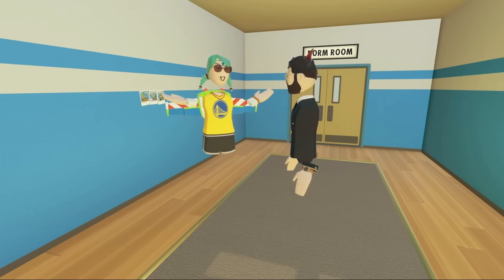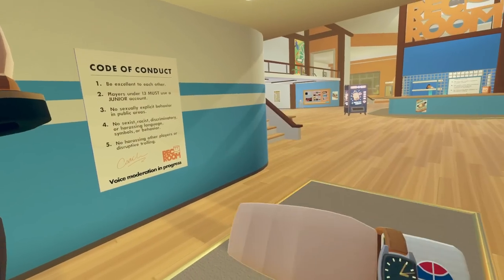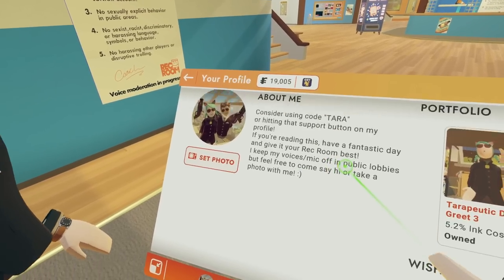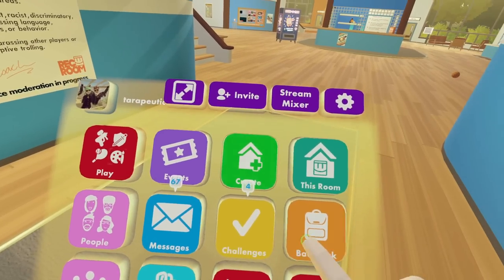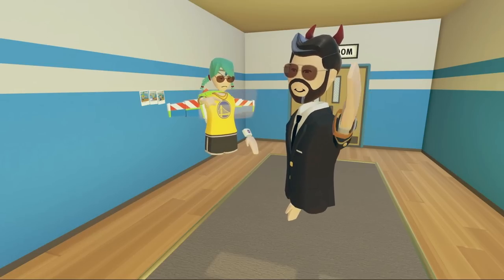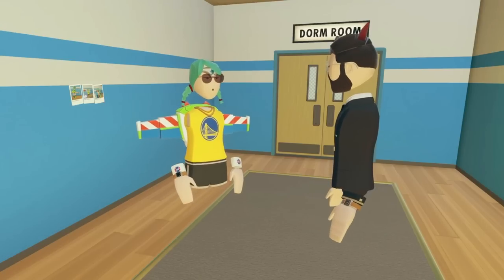Yay. There we go. That is it. There you go. That was a lot of boxes. That was almost 2 hours of opening boxes straight. At the end of it, I have 19,005 tokens altogether, as far as consumables go. Almost 600 boxes, people. That's endurance right there.